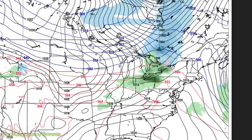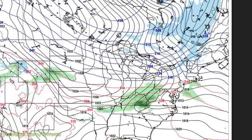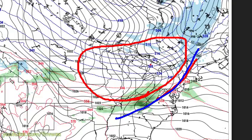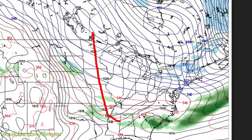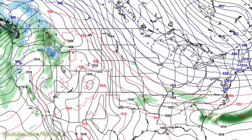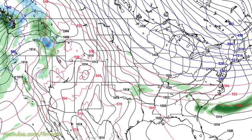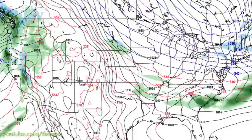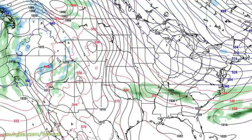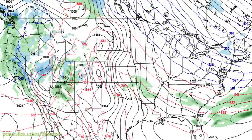Looks like just rain there for Indiana and Ohio. There's the cold air advection building in on the back side of that. Ridging coming down through the central U.S. on the 22nd, and this is when we're looking for the system to be moving onto the California coast right here. And that'll be crossing the Rockies on the 22nd and 23rd. There it goes.